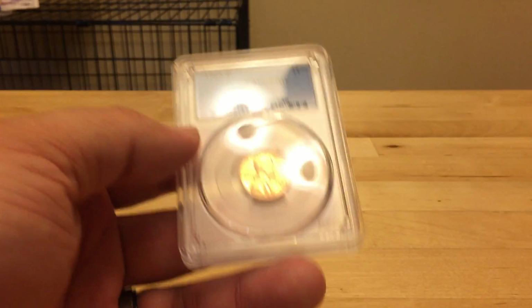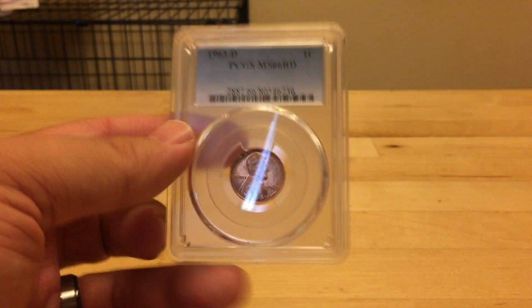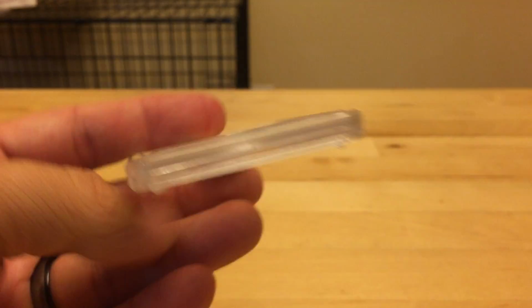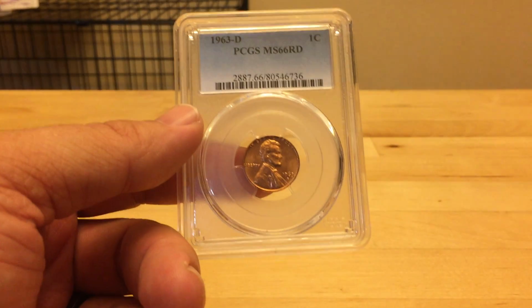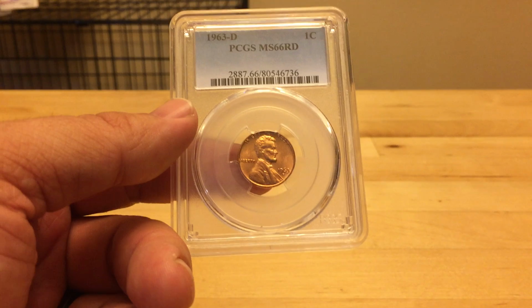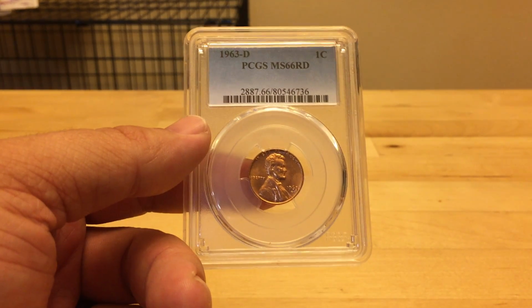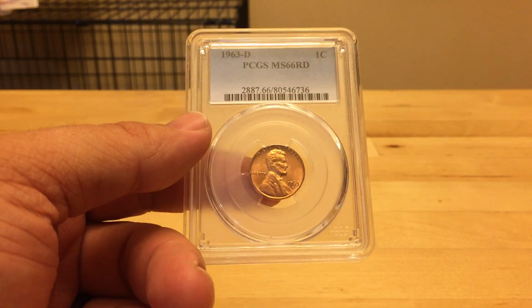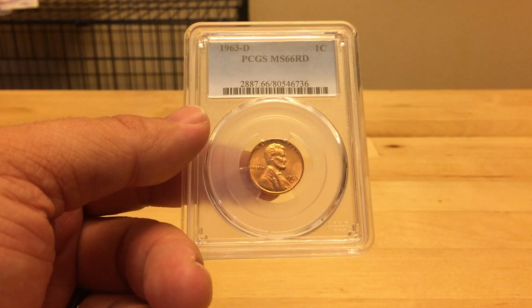obvious. I just got this back the other day. It's a 63D Lincoln Memorial cent. Well, hey now, this is a common coin right here. You probably have 50 of these in your piggy bank as we speak. However, this is a coin that I would grade unequivocally in a high grade.